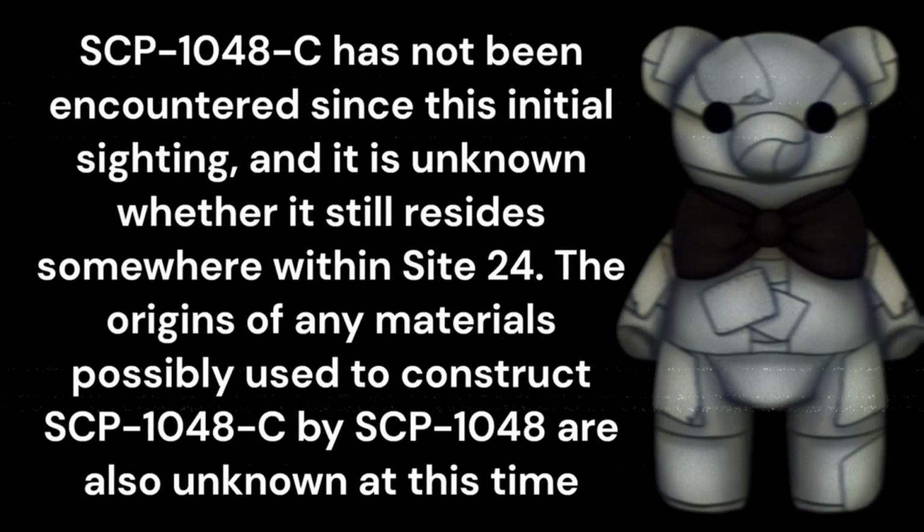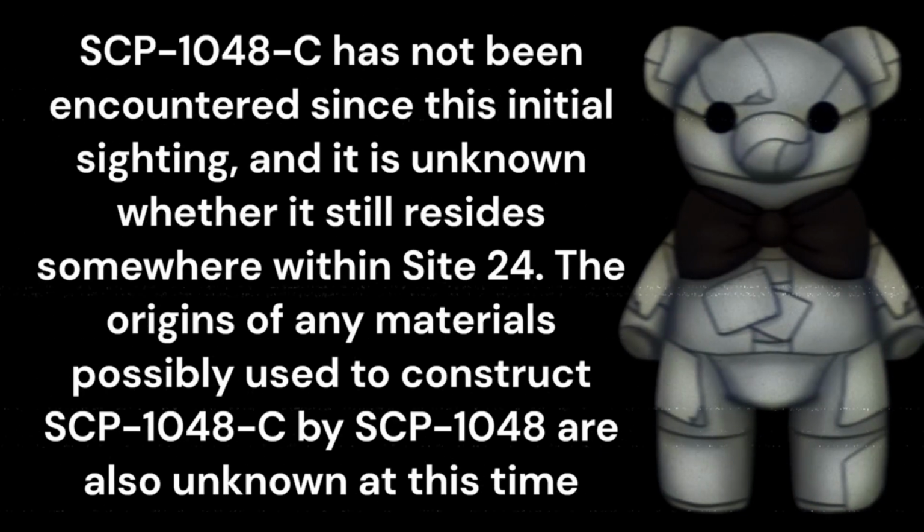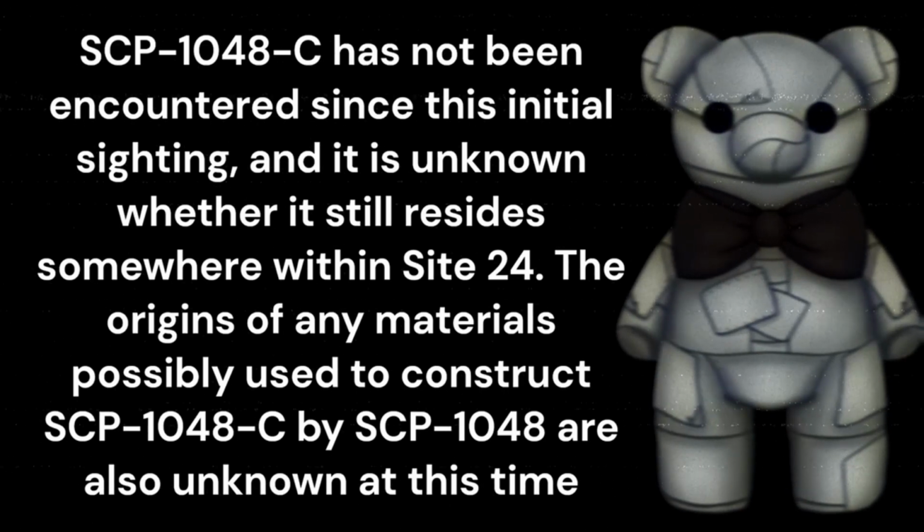SCP-1048-C has not been encountered since its initial sighting, and it is unknown whether it still resides somewhere within Site-24. The origins of any materials possibly used to construct SCP-1048-C by SCP-1048 are also unknown at this time.